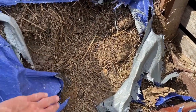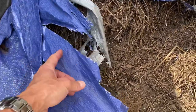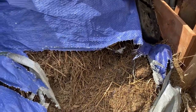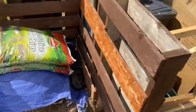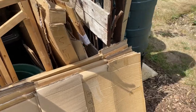Something's been digging in here, a fox or something like that. Ripped all this. I think I'm going to get rid of this. Look, it's all perished in the sun. Yeah, that's the danger, isn't it? This was supposed to be a thick tarpaulin, but obviously not UV resistant. So that needs turning. Tons of cardboard to make my no dig beds and bits of extra wood and stuff like that. So yeah. Okay, let's see what else he's doing over here.